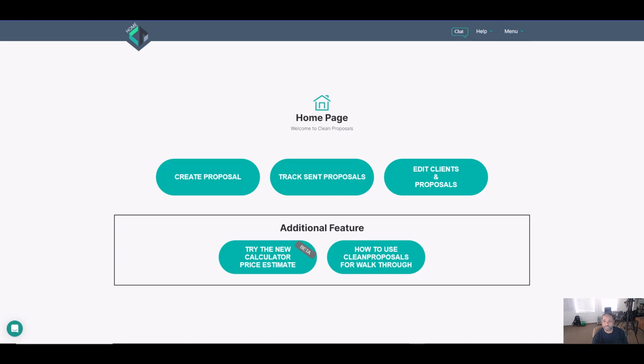You want to know specifically about guidelines of bids, okay, and what to charge. So what we're going to do, we're in cleanproposals.com. I do have a vested interest in this. I am the co-founder of the software. I just like to be transparent about that.